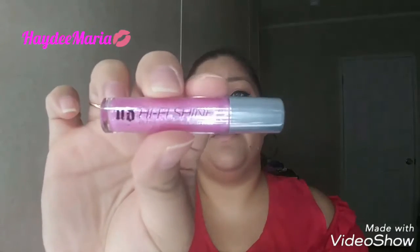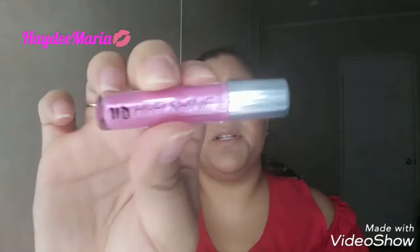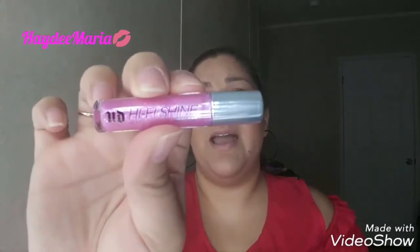And then the last one is, oops, just dropped something. The last one is this Hi-Fi Shine Ultra Cushion Lip Gloss from Urban Decay. I really, really love this, and I think it is perfect for summer. It just looks really pretty, and when I think summer, I think lip gloss, I think wet lips. So this is what I picture when I think of summer. So I figured, why not take it to the beach? I figured it'd be perfect. We're heading into summer.